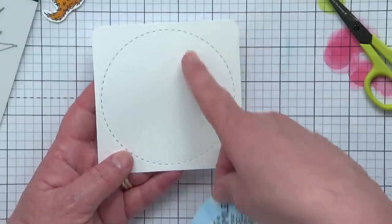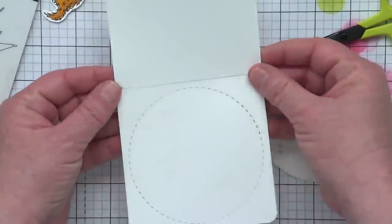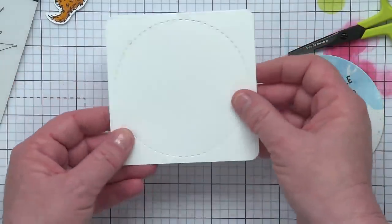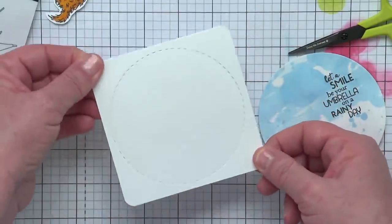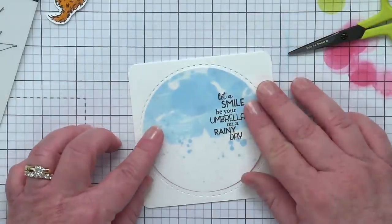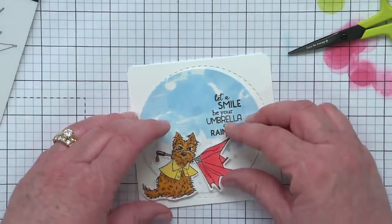So I love that. And this is just kind of a little stitched look right here. To create this card base, talk about easy, we just went ahead and folded a strip of cardstock and let this be the whole card base. Then we used our corner rounder, which I'm going to show you a little bit later, to round all the corners. So now we can just pop this guy up here. Add our sweet little guy.